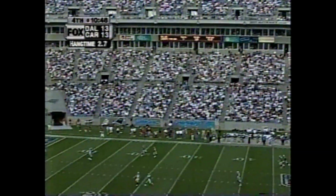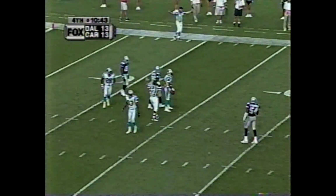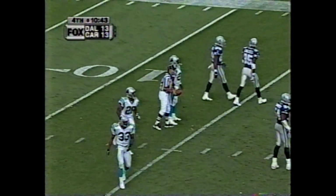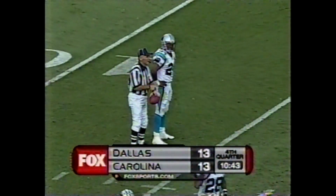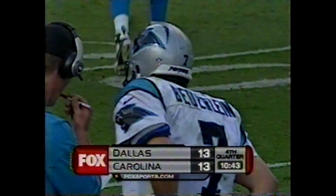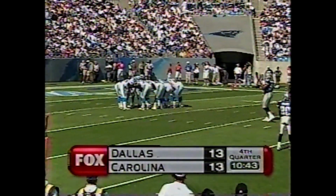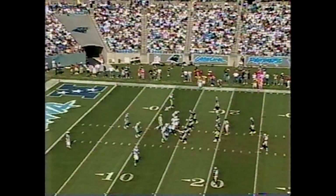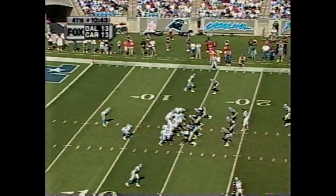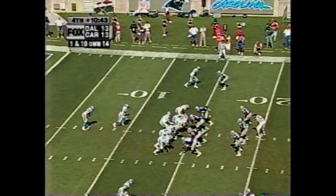Michael Bates back deep once again. On the punt return, he calls for a fair catch. Eric Davis was back there the last time. And the Panthers will start from their own 14. In Charlotte, early 4th quarter, Cowboys and Panthers tied at 13. And now the Panthers go back to work from their own 14-yard line. This is an offense right now that has achieved excellent balance with the run and the pass.